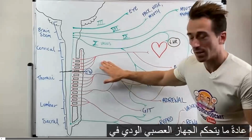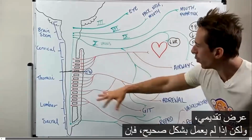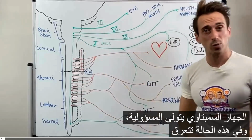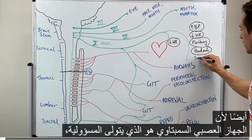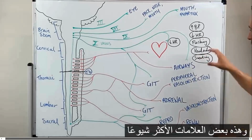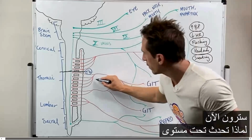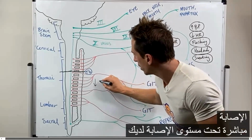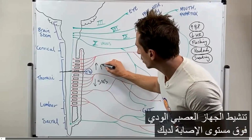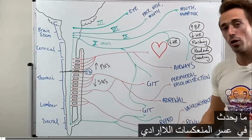Usually, the sympathetic nervous system controls sweating. That's why you sweat when you get stressed, about to do a presentation. But if it's not working properly, the parasympathetic system takes over. And so in this case, you get sweating as well because the parasympathetic nervous system is taking over. And these are some of the most common signs that you're going to see. Now, why are they happening? Below the level of injury, you've got sympathetic nervous system activation. Above the level of injury, you've got parasympathetic nervous system activation. And this is what's happening in autonomic dysreflexia.